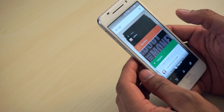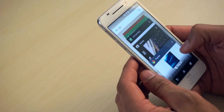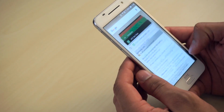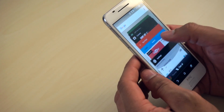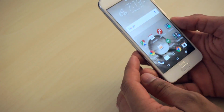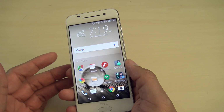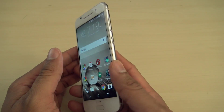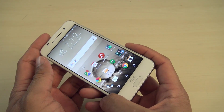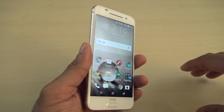Multitasking: they got rid of that ugly multitask view that they had before and just allowed us to have the standard one here. As you can see, it's pretty responsive, hopping between different apps and different things, and there's really no slowdown. So it's been working pretty well. Like I said, we're using the 3 GB version, so I don't know if it slows down a little bit if you get the 2 GB version. We'll have to test that out whenever we get the opportunity. So that's pretty much it in terms of software and specs. Everything runs pretty smoothly on here.